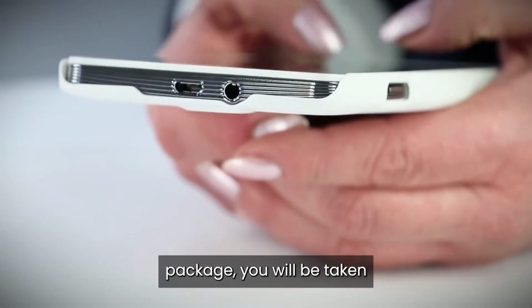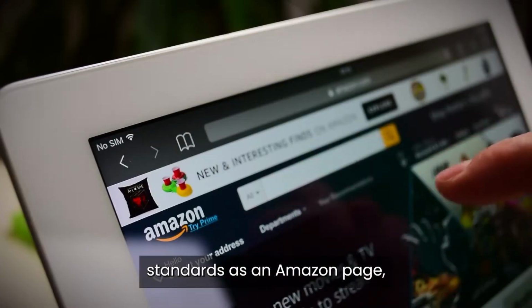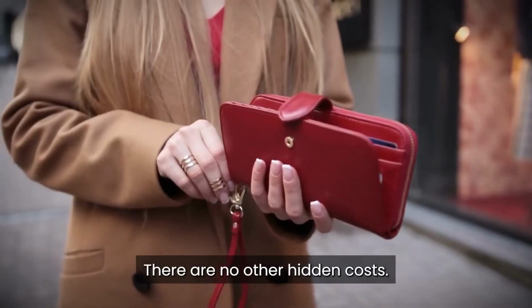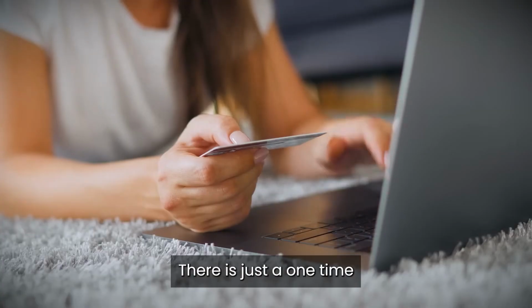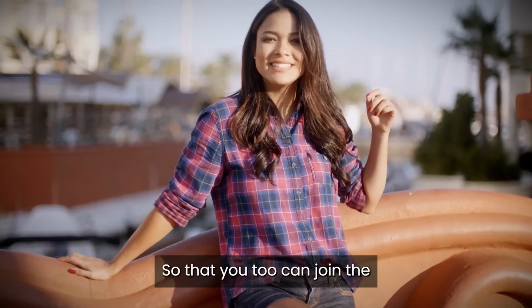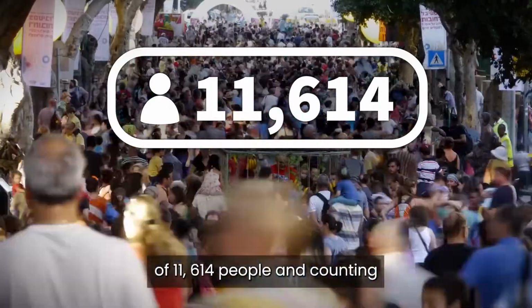And once you've selected your package, you will be taken to our secure checkout page. It uses the same security standards as an Amazon page, so you know your private details are completely safe. There are no other hidden costs. There is just a one-time payment at the lowest price point I could offer you since I started this journey, so that you too can join the successful weight loss stories of 11,614 people and counting.